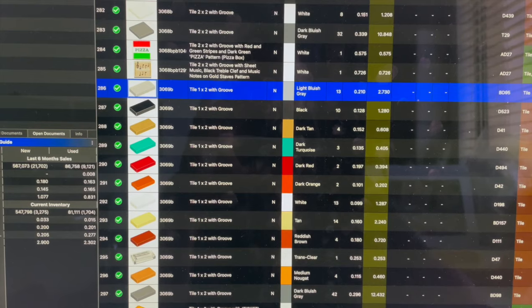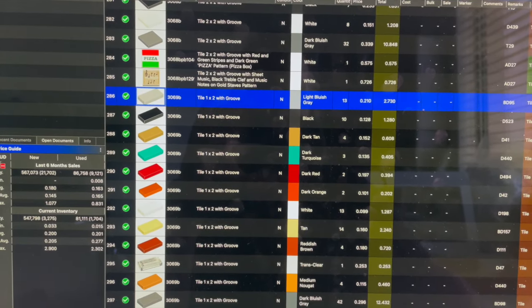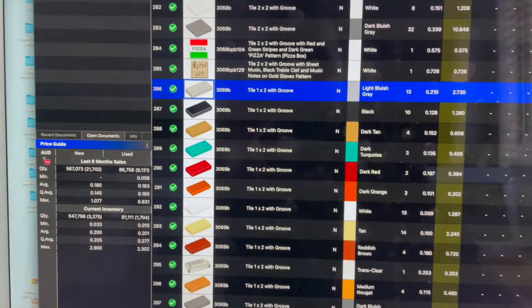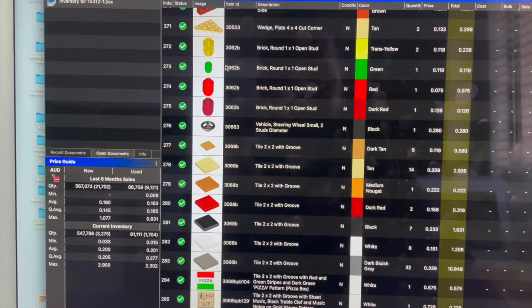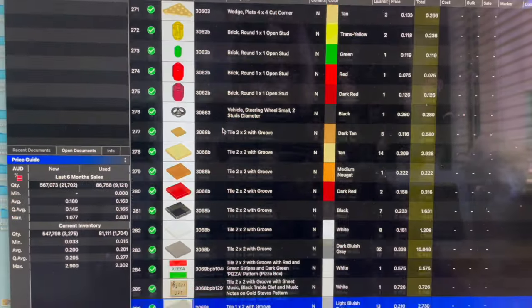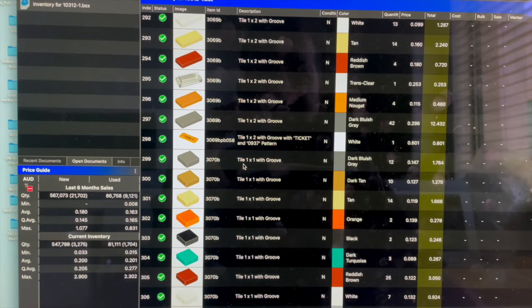Strangely enough, Brick Freedom sent out a message this morning that they were having an error with reconciling the stores and orders, and this must be why, because it's combined. So there are a number of these items that have flagged 299 300. Let's have a look what that is.